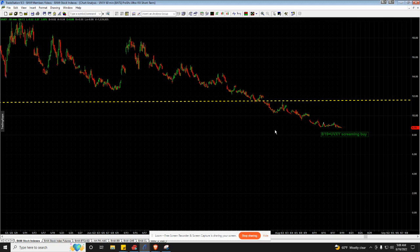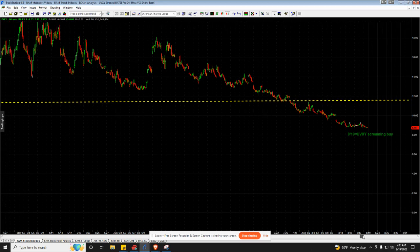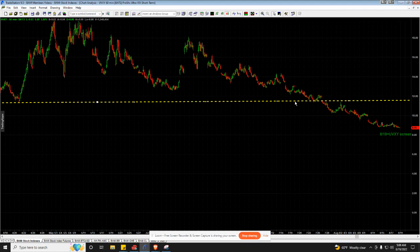And again, I don't consider this chasing, and I will be participating. So here's again the 60-minute UVXY. I'm going to go back in time and first of all show you guys the significance of this dotted yellow line.